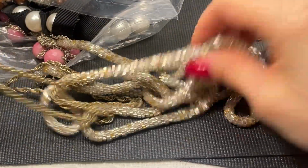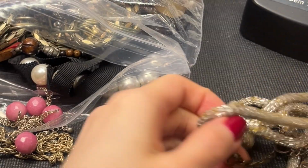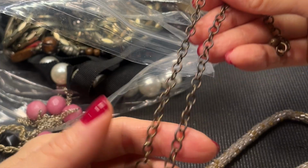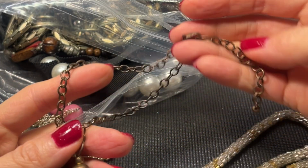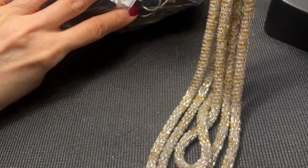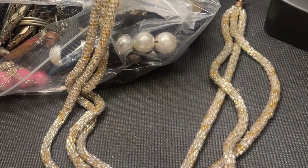We have something tangled up in here. Okay, this is like a mesh necklace. Let's see. This one's a mesh necklace, and it has a lobster clasp. I think it's supposed to be antiqued, kind of brassy colored. So this is the top of the necklace and this is the bottom of it. You've got all these beautiful seed beads. Very, very pretty. It looks kind of like meshy, but they're all seed beads.